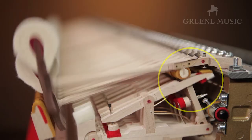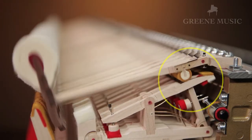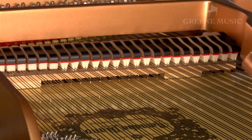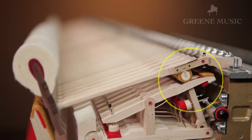At this point, the hammer escapes the action and is projected to the string. The physics of the piano are designed this way because the hammer has to leave the action to strike the string so it can vibrate. Therefore, to add the highest level of piano authenticity to the touch, the Clavinovas offer a simulation of hammer escapement where you can actually feel the hammer slipping off the jack when you press the keys on the Clavinova.